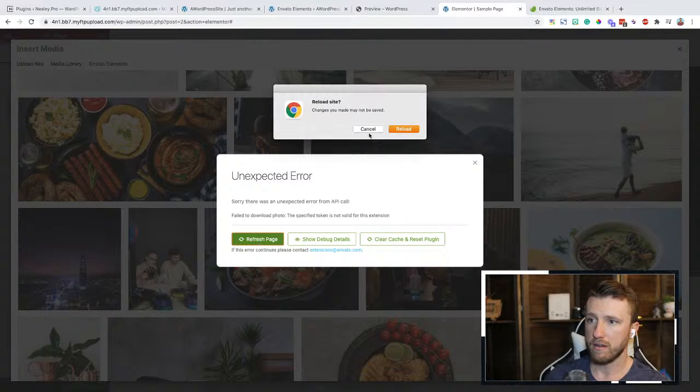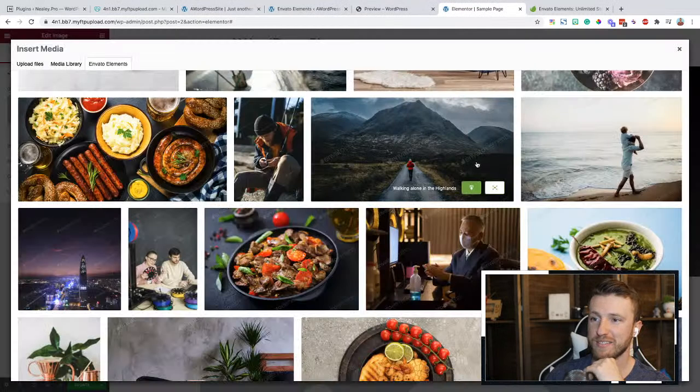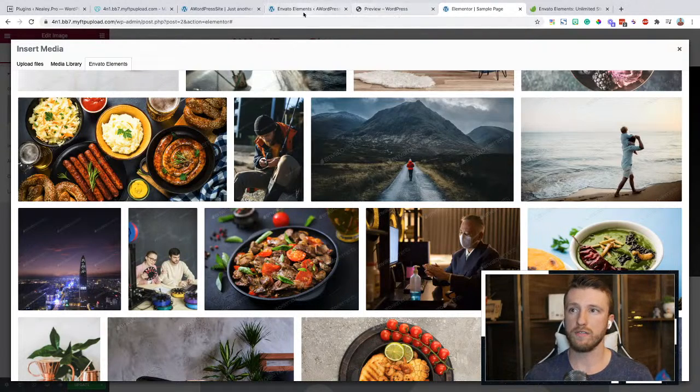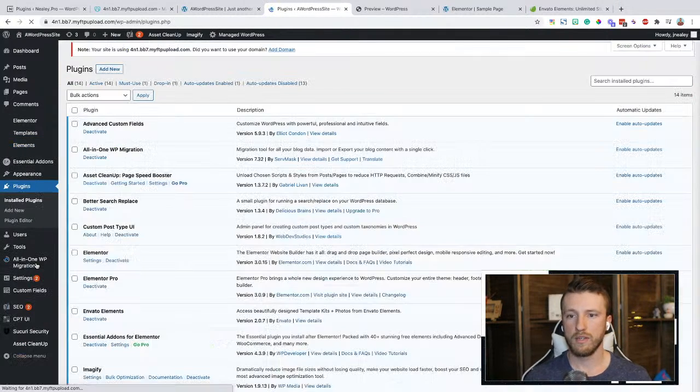I got a bad API call, but I think it's because I did a lot of stuff before this that probably wasn't the best for this site as I'm messing around. But it would import it in a size that is readily supported for a browser. If you were to download this directly from Envato, it'd be like 5,000 by 5,000. But if you install this directly through the plugin, it'll be browser size at most. So it's not going to be too large to download, keeping your site nice and optimized and clean there. But moving on.